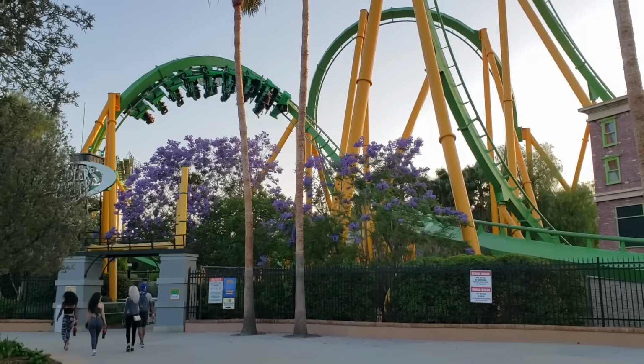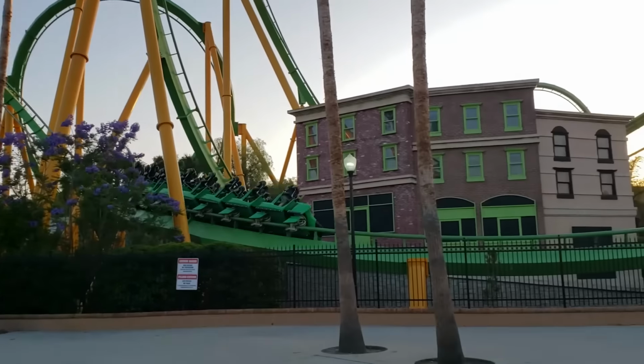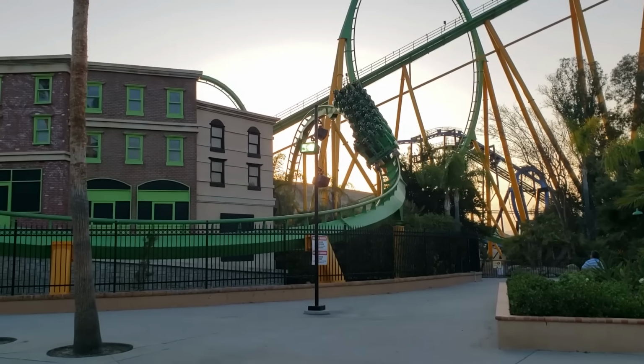To sum it all up, I can't wait to return to Six Flags Magic Mountain and to all of the thrills it has to offer.